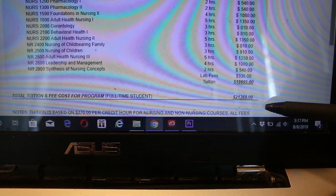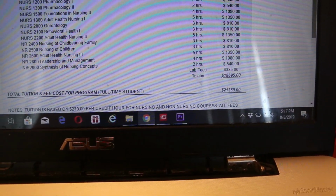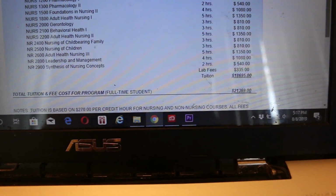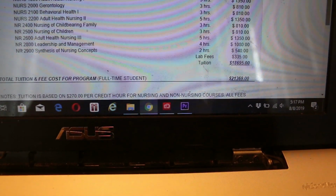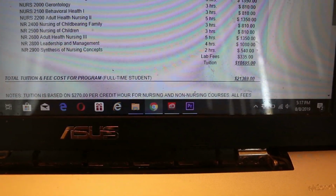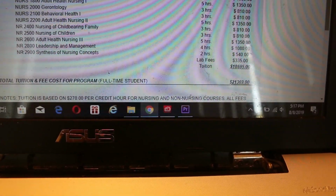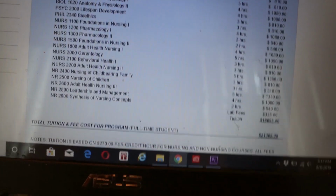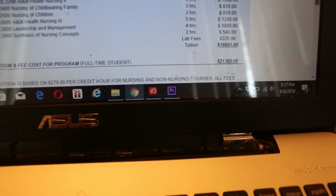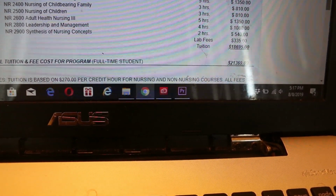So just looking at this, let's say they said the estimated cost is around $21,369. So $21,369 minus how much it was going to cost for you to go there to do your prereqs, it would be $15,000 without you doing your prereqs there. Plus we'll add in how much it costs to do your prereqs at the community college. $18,695 minus, it was $6,210 for their prerequisites. It's gonna put you at $12,485. Plus we're gonna add in how much it costs to do prerequisites at the community college.